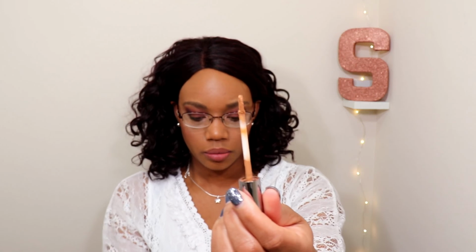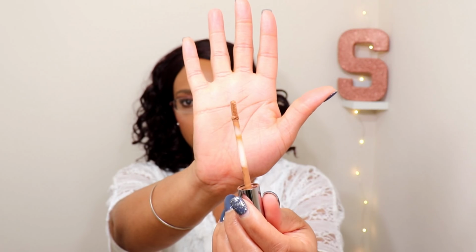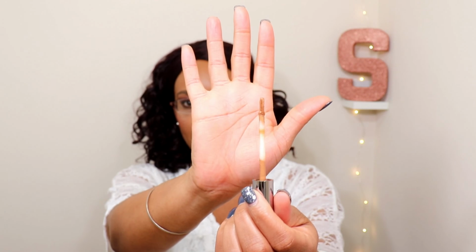Number one, I love the applicator. So I hope you can see it. It has a dual-sided flat applicator, and because it's dual-sided, let's say you're using this concealer for your under eyes, you could use one side of the applicator for one eye and then just turn it over and use the other side for the other eye instead of having to dip back down into it.